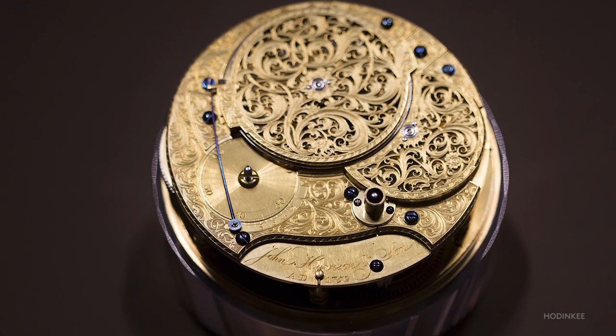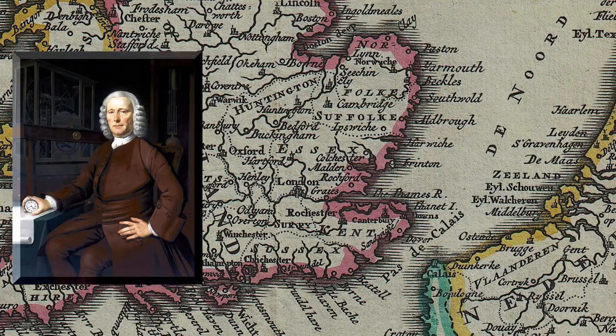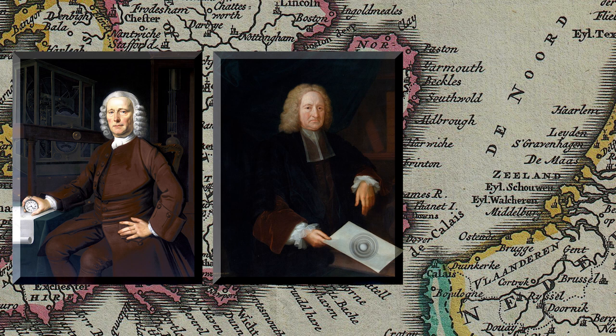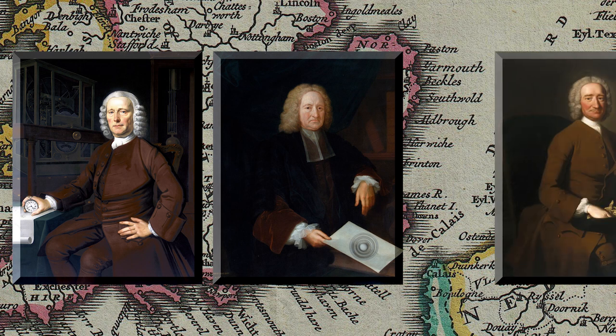get your time difference and work out your longitude. With this idea, John Harrison comes to London and he speaks to the Astronomer Royal at the Royal Observatory in Greenwich. That's Edmund Halley. Edmund Halley recommended that Harrison go to see George Graham.